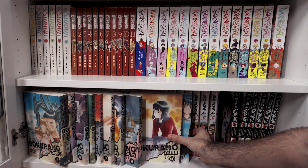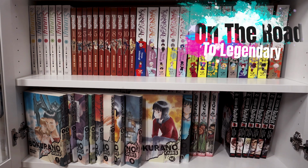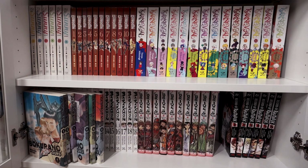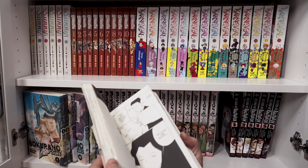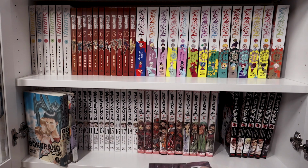I had a thing going on for a while called On the Road to Legend, because I felt it would be legendary to try to get this series. So I am so happy to be able to collect this series. Again, some of these ones just look brand new, so beautiful. And then other ones, not so much, but that's okay.